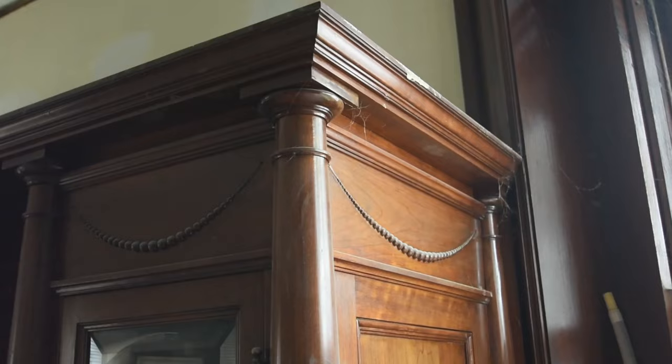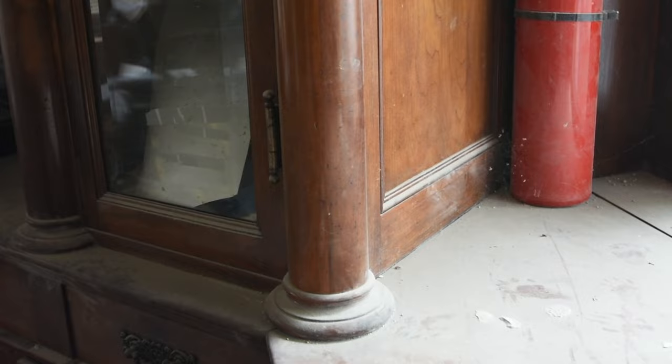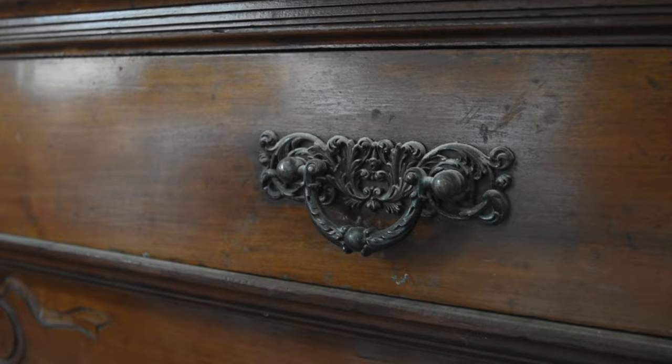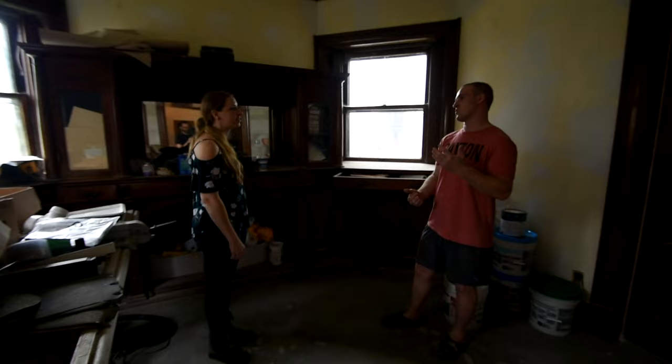That makes sense. I could definitely see a bar being here. Yeah. You could add that in again when it's your living room. Yeah. Oh, yeah, the bottles in front of the mirror, it would look beautiful. And the walls weren't good, the plumbing wasn't good, the knob and tube wasn't good, but the woodworking stayed nice. Yeah. And for that, I'm super grateful.